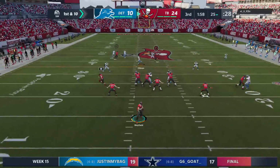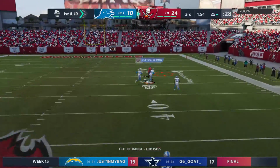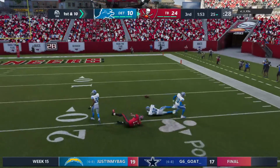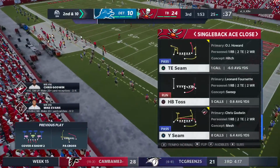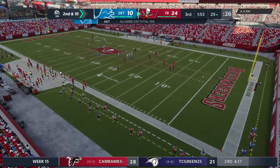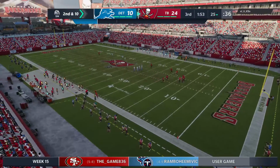They go play action. Mayfield airing this one out for Evans. Oh, incomplete. A turnover would have really helped there. Almost intercepted. Instead, it's just second down. Sometimes the visuals don't exactly work out the way you expect.